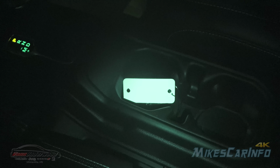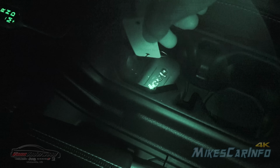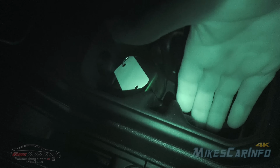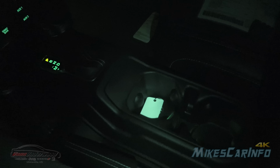Even the cup holders are illuminated as well. So right in here, let me give you some context with the night vision, because it's not really picking it up all that well. So here we go. There's the cup holders, and you can see, hopefully, there's a little bit of illumination in here. So that's where we're at. Let me turn the night vision off, and maybe you can pick up a little bit on that. You see a little bit of illumination in there, which is nice. Turn the night vision back on. We're going to continue on with this.